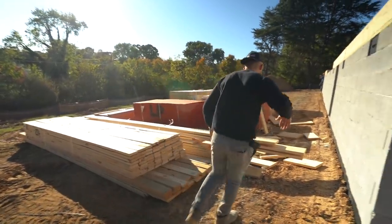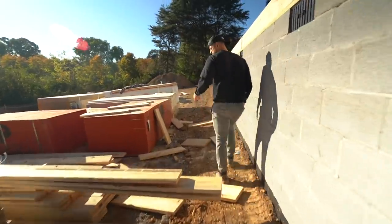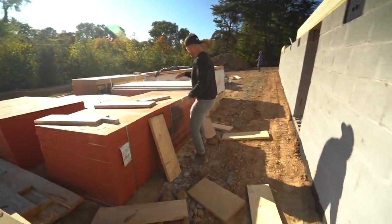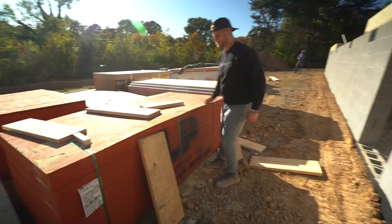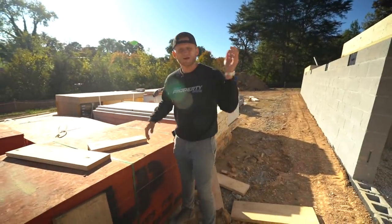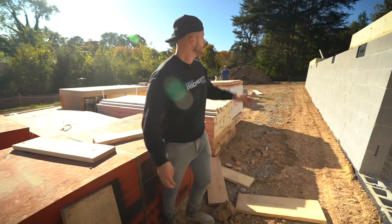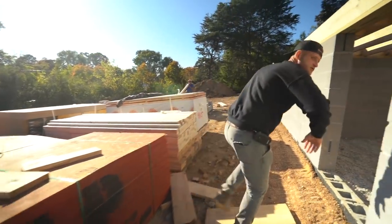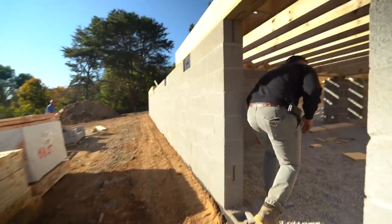But come along this way. We're gonna show you what's going on, and we'll actually enter the crawl space finally the right way. So as you can see, we got all this going on here. We got plywood, 2x4s, 2x6s, 2x8s, 2x10s, 2x12s. We're finally done with the perimeter of the house and everything with that floorboard. Come on in the crawl space with me though. We're gonna sneak on up in here.